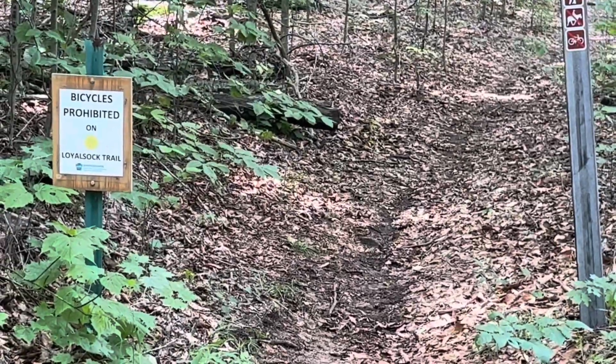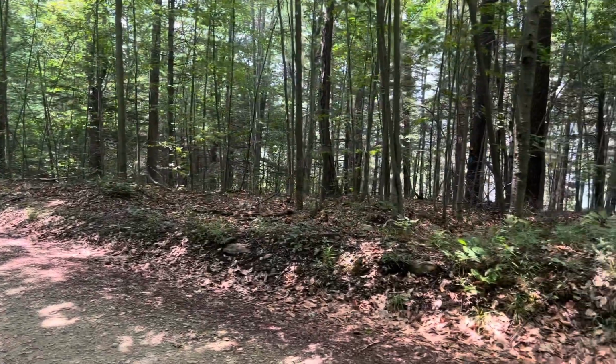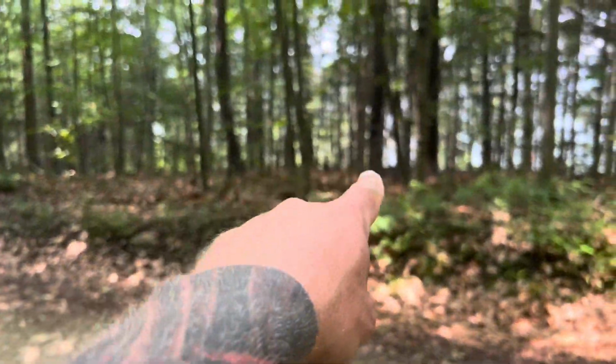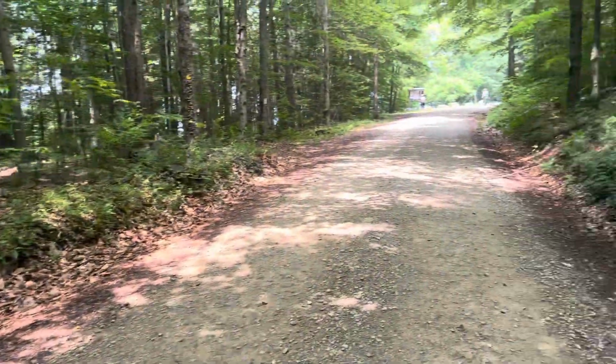and we're gonna go back down, and there's a trail that leads to the chapel that I'm really interested in checking out too. It's not very far, but we're gonna go. There's another part of the Loyalsock Trail right there. Comes down off that, and you go down through there. I don't know if y'all can see the markings down through there, but yeah.